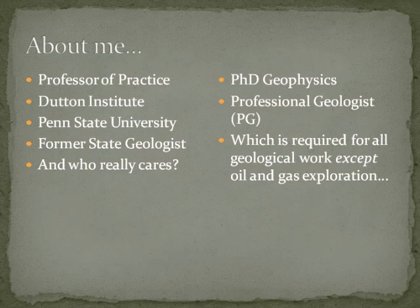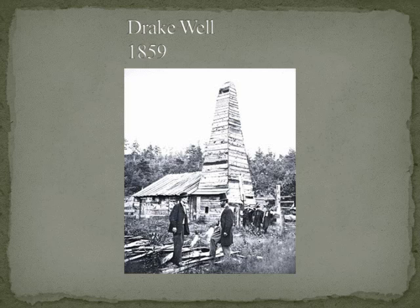Next slide, take you to the Drake well. It's over 150 years ago. We had the first well in Pennsylvania, and if you go up to the Titusville area, you'll find that there are just hundreds and hundreds of uncapped wells everywhere. The early days of oil and gas exploration in the state had no regulation whatsoever. We've pretty much punctured the entire western part of the state with holes, and you have a lot of problems with contamination as a result. We've learned from that, and nowadays there's a lot of regulation about what happens with an oil or gas well and how it interacts with the near surface.